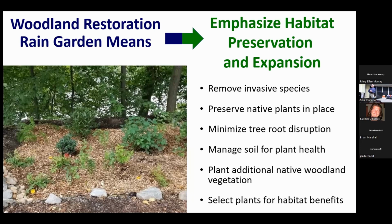The approach to this was really all about saving what we had, making it better, and then expanding on it in terms of the habitat preservation and expansion. And we took a bunch of steps, but we really had to work hard to keep the trees that we had and make them better. We had to do all that before we started adding understory plants.